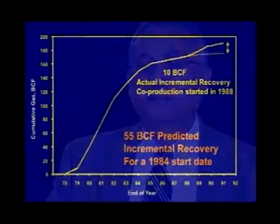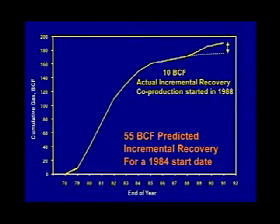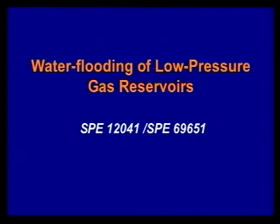So this process needs to be studied, looked at, and implemented as early in the life of the reservoir as economically and practically feasible. The last method I would like to talk about is the water flooding of low-pressure gas reservoirs.